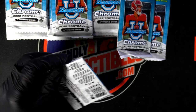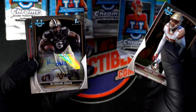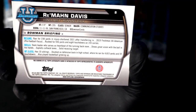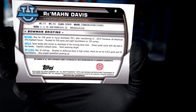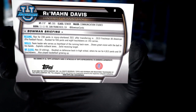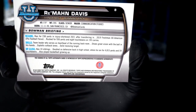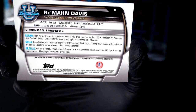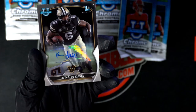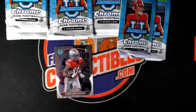After this one of one comes out of this one. Well, there's an auto. It's Davis. Has 10 siblings. Doubled as a defensive back. Wow, 10 siblings, man. He's got a whole football team he grew up playing with.